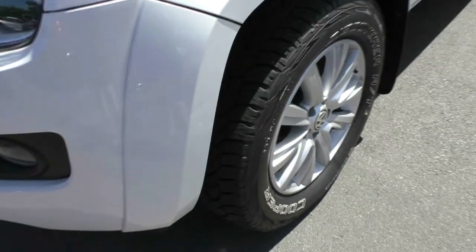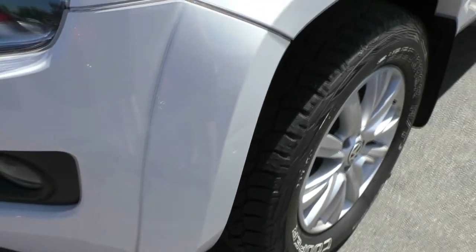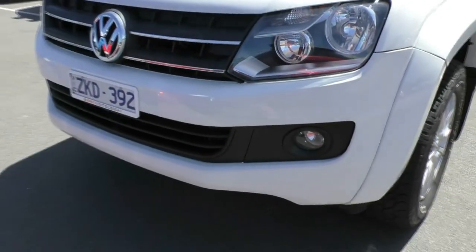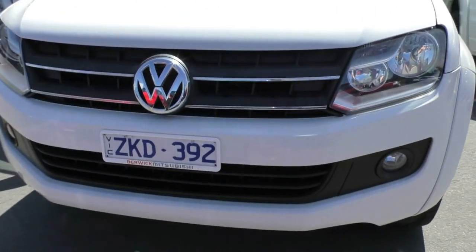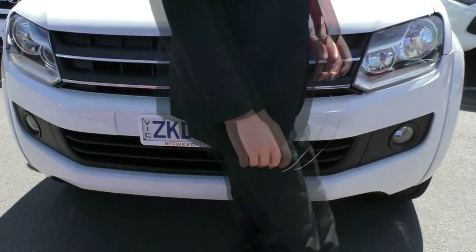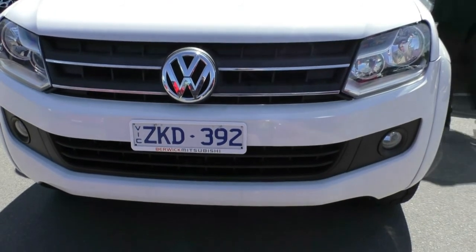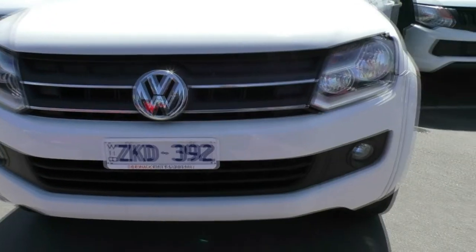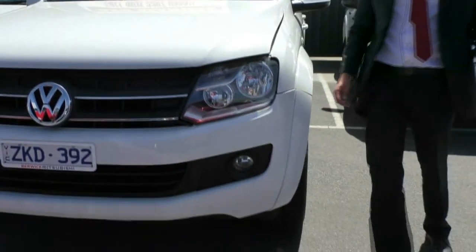I'm gonna pop the bonnet now. We're gonna have a look at our diesel motor, which is powering this vehicle along the roads. The release cap. There we go. I think the release cap is actually on the passenger side in these vehicles. Some of these European cars trick me sometimes because they do alter which side the bonnet release is on. So, being a German-made car, they have put it on the passenger side.